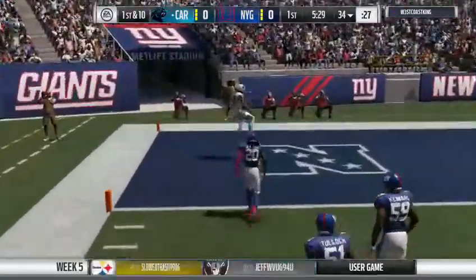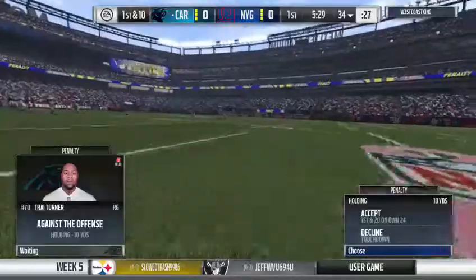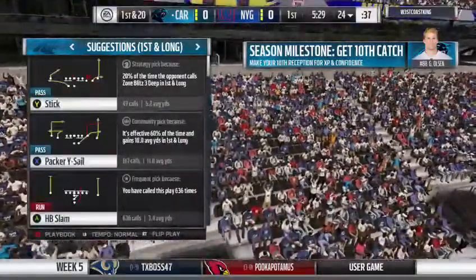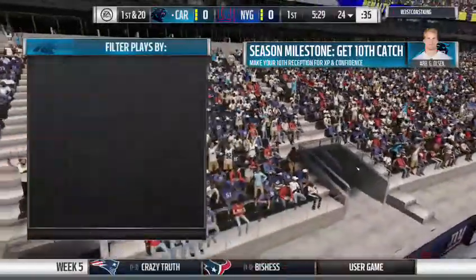Kelvin Benjamin. And he does take it in for the touchdown, but a flag on the field, and I don't think this is going to stand. Yeah, don't put the points on the board just yet.